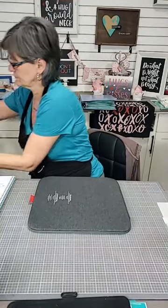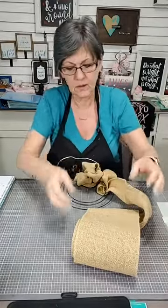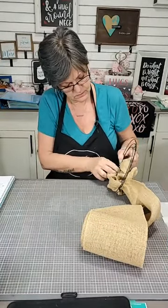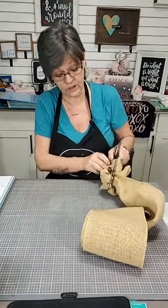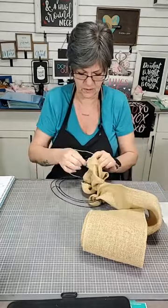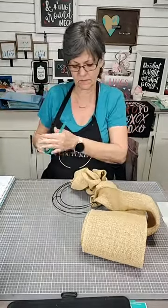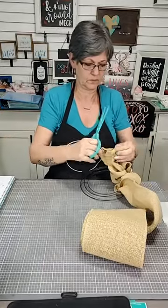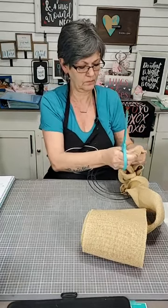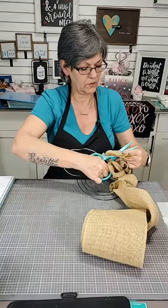All right, let's try the burlap. I was actually trying to do a small wreath. This was going to be one of the projects this week, so it'd be kind of cool if we could customize the burlap. Wouldn't that be fun? Take that. Now let's cut a piece. Just make sure I cut a straight piece here, without cutting my fingers.